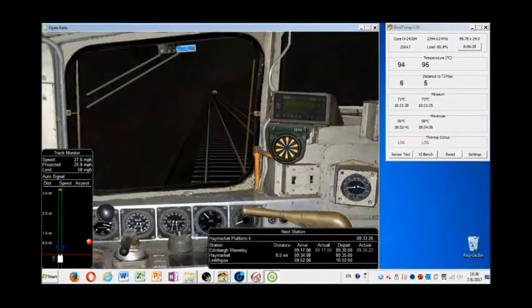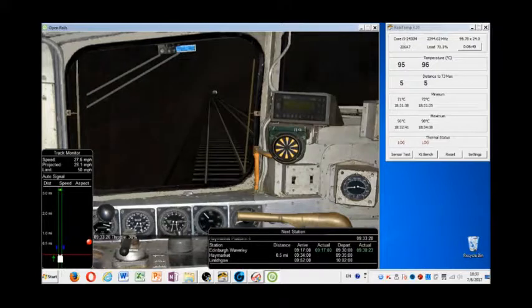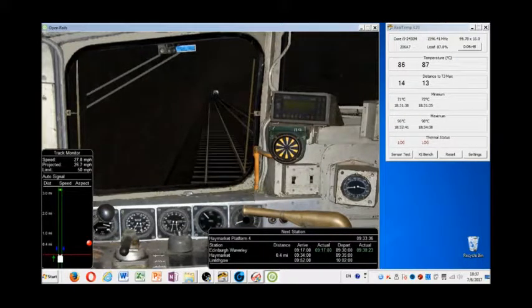Of course, my driving experience is limited to simulators, so take this all with a grain of salt. As you'll see, the brakes on this consist are so good that I end up having to release the brakes and pull up a bit. I don't know if that's accurate, to be honest, but these trains were designed to stop from 100. Because the Mark II stock was designed for the West Coast main line, where they did run 100, 110 miles an hour.